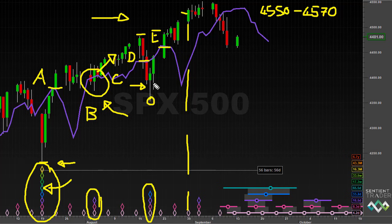And so the target for the E category interaction was very possibly achieved over here, right up at the top there, the peak on the 3rd of September.